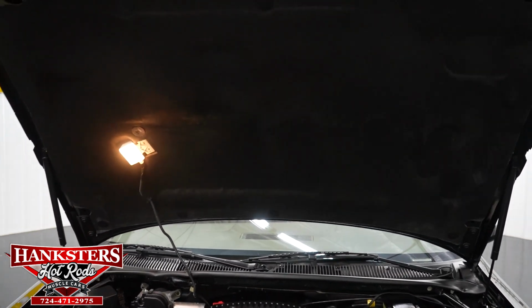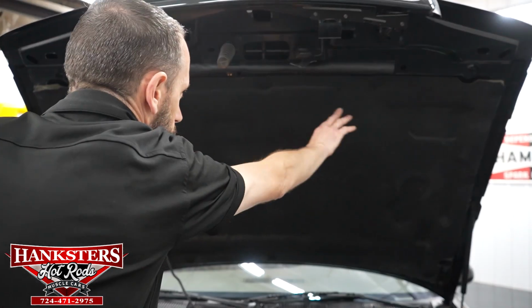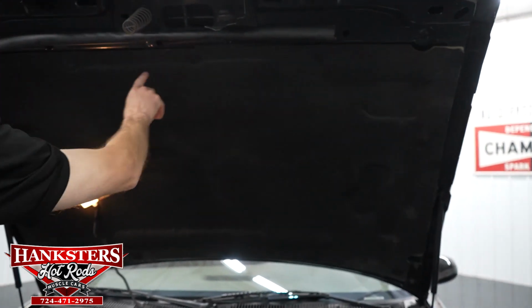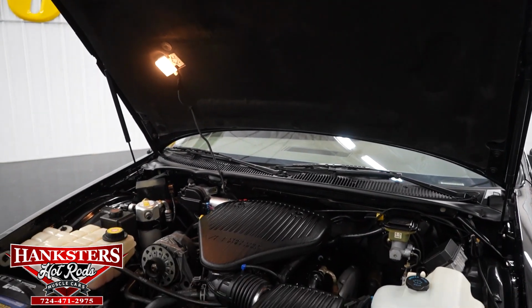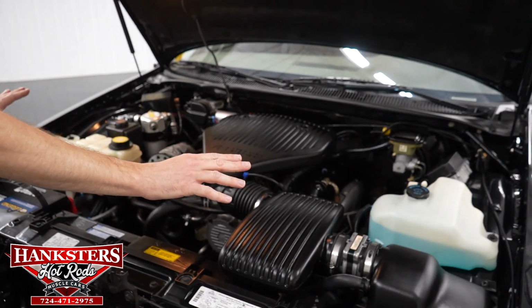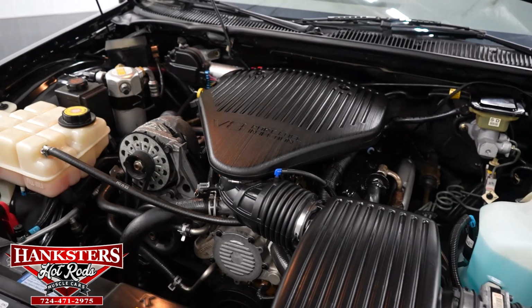Under the hood, of course, as you can see, the hood light does indeed work. All of our materials here, all the fasteners, are all present. That's in great shape. Down in the engine bay, also throughout, very clean. Everything looks to be present, looks to be untouched. It's in very nice condition.